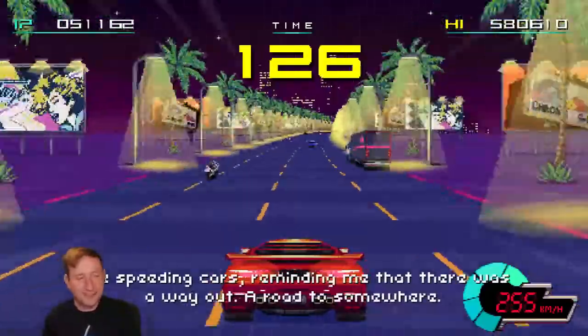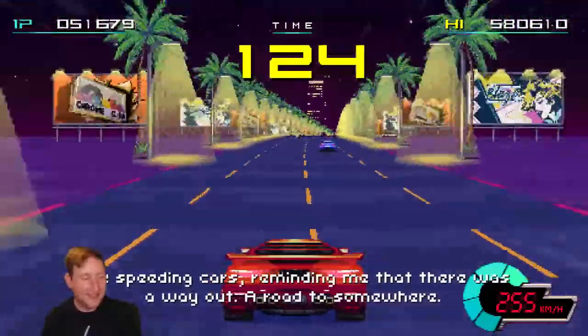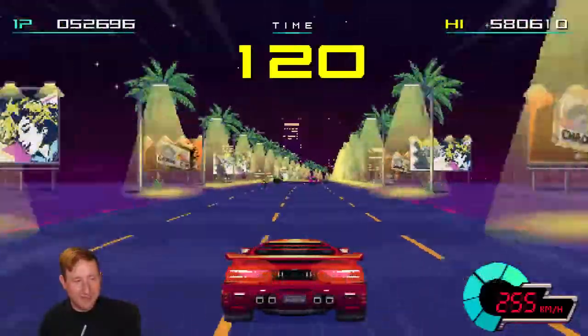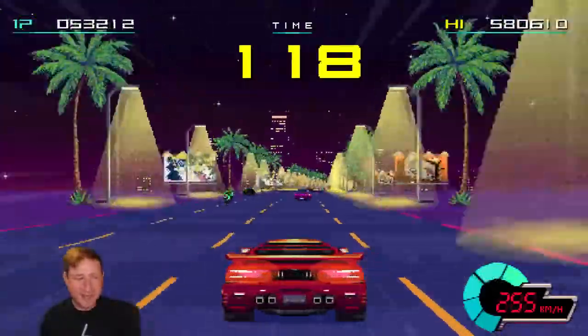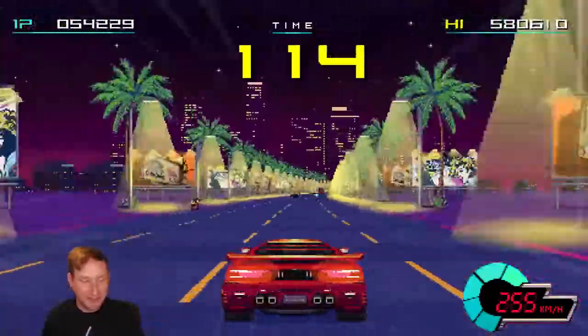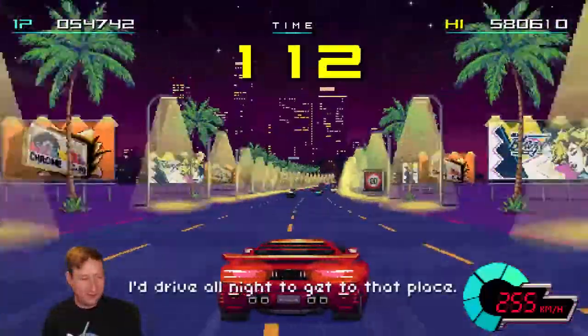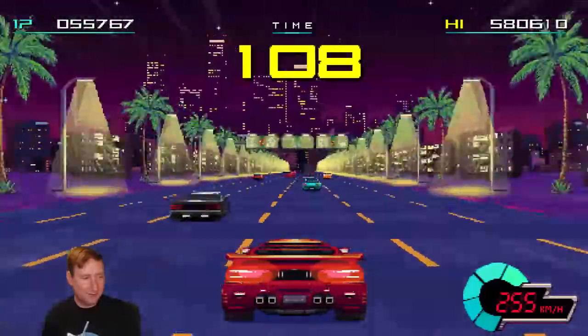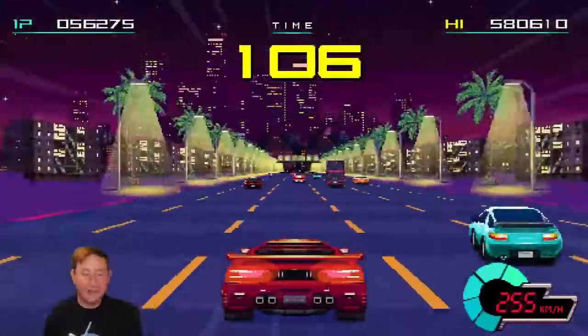See, this game just gives you all in your feels. I love that about it. It may not be the best game, but for me, it's entertaining, and it makes me feel like I'm watching a movie, reminiscing on the past. I freaking love that. I'd drive all night to get to that place. The music's also epic. I freaking love the music here.